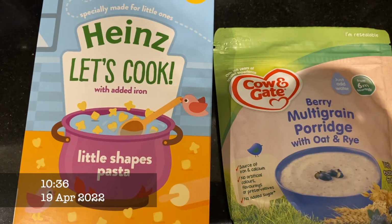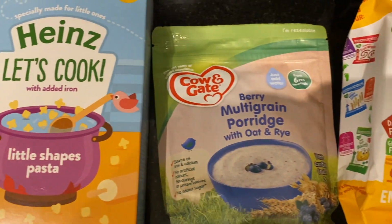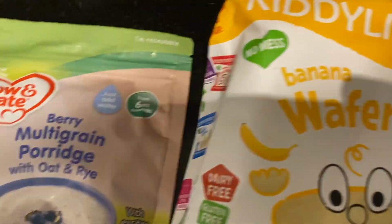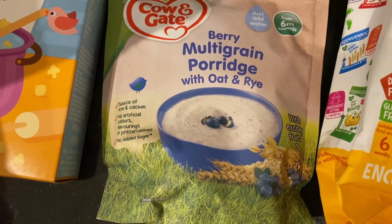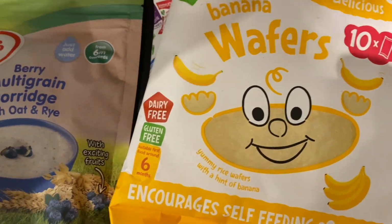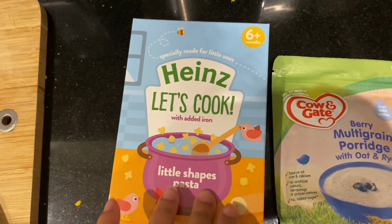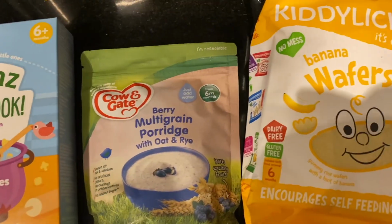So yesterday we went and purchased Ayla some little pasta shapes, and I changed up her porridge because she really wasn't feeling it. The other one that we bought, she's just not a fan. So I thought maybe she wants a bit of different flavour. And then we bought her some banana wafers. I got her blueberry wafers last time, she really loved them. So let's see, this is all new, so this is going to be quite cool. I'll do it for her lunch maybe later on. And I got her some potatoes and sweet potatoes that we're going to try now.